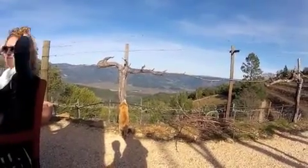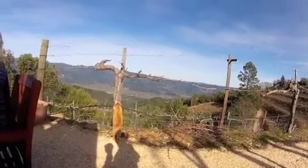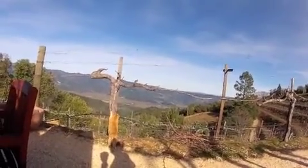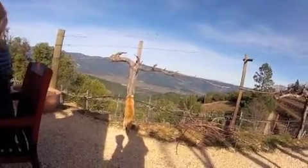See a little stretch. They say vines are stressed. Stressed vines make delicious wines. There's the cone right there.